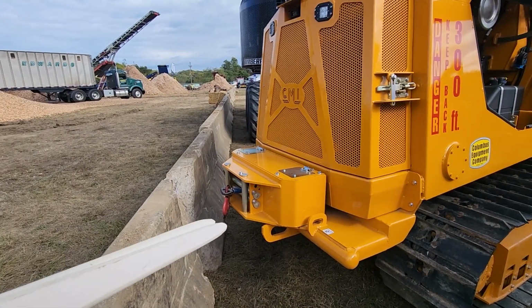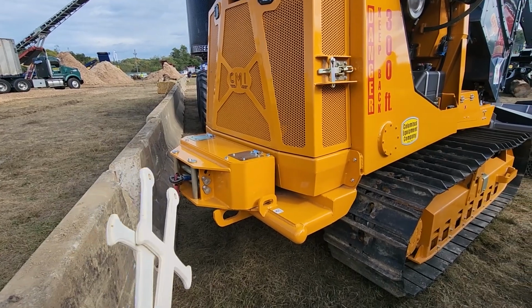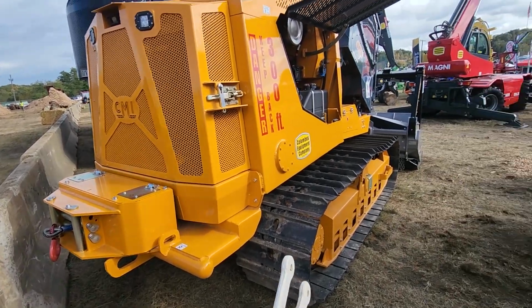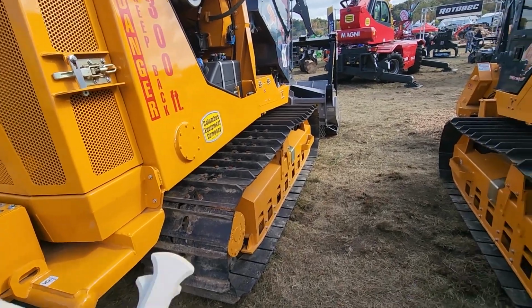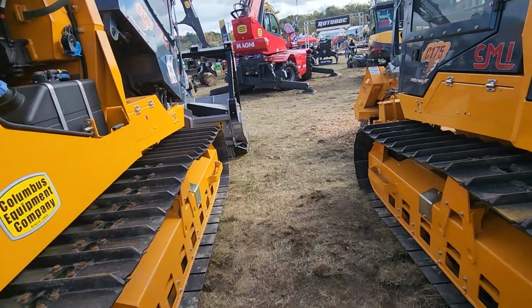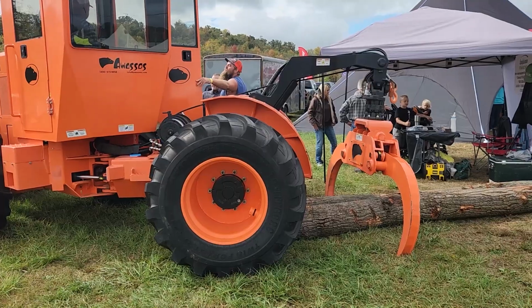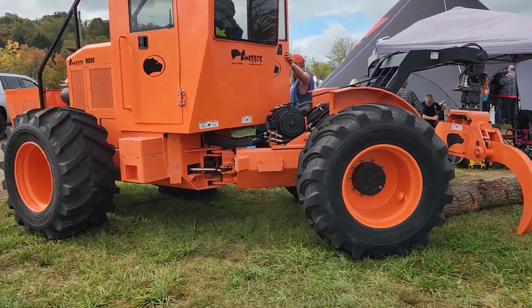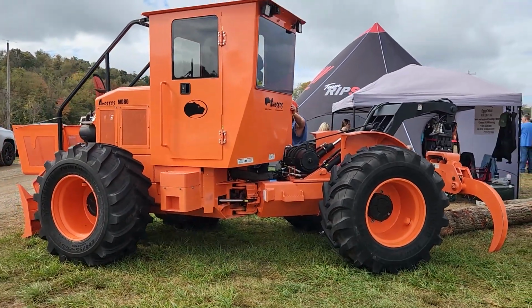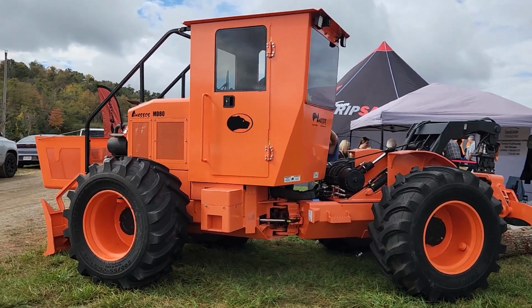Winch. You're gonna want a winch. These things go in some wet places. Be able to get out. And yes, I'm carrying around swords. They're for my boys. If you guys are looking for a little skidder, since they don't make 548 or any small skidder, you gotta buy old ones.